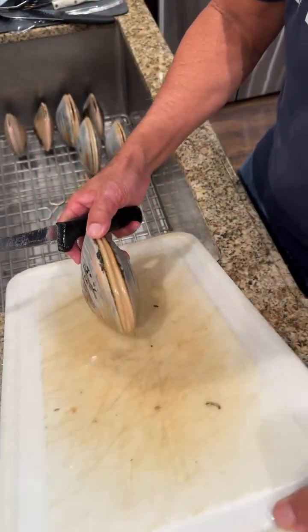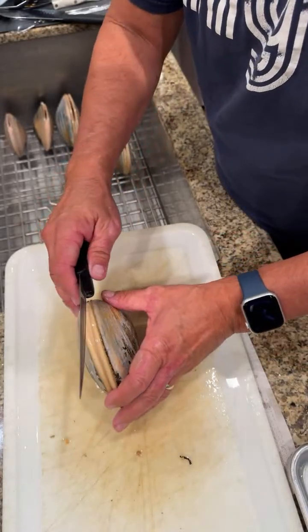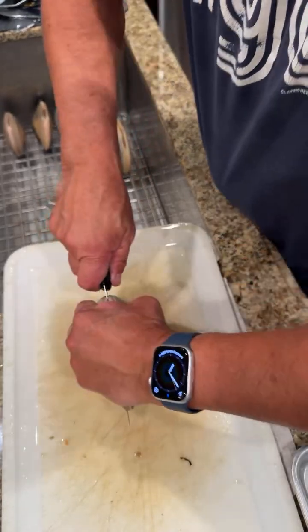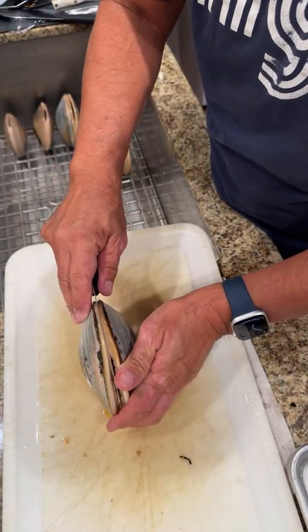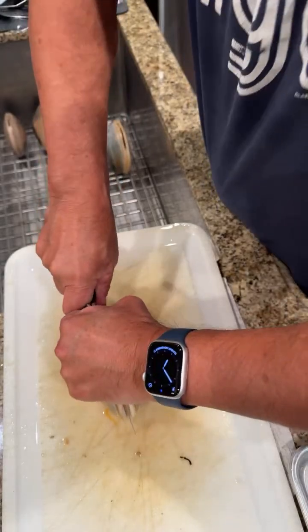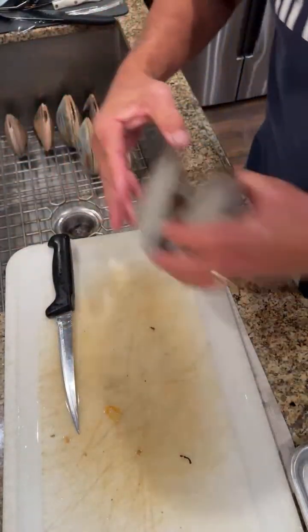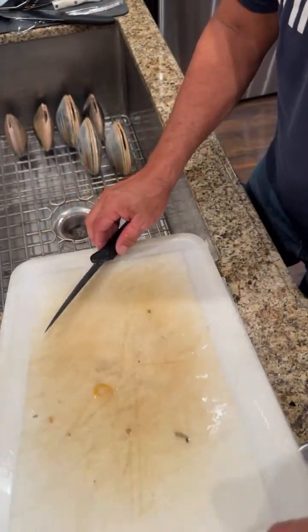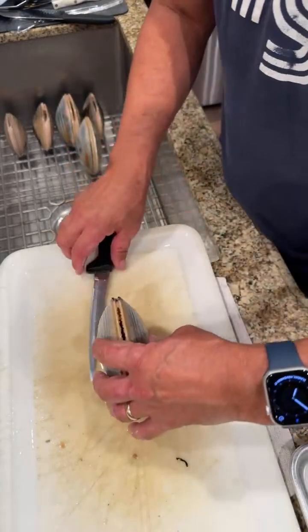Again, the habitat ranges from Northern California all the way down to Baja. They grow anywhere from a half inch to three-quarters of an inch a year, as I mentioned earlier, and they grow at a faster rate in warmer waters. So down in Baja, they grow faster than they do up in Northern California.